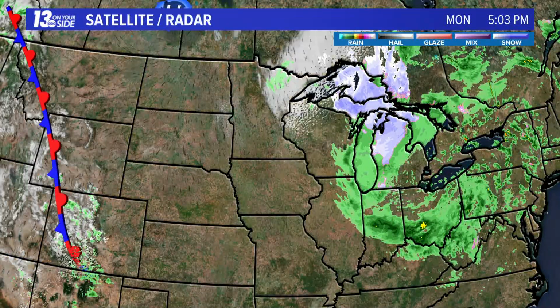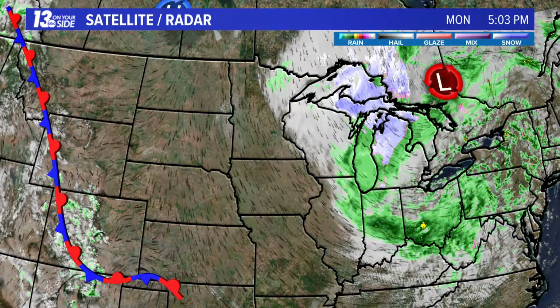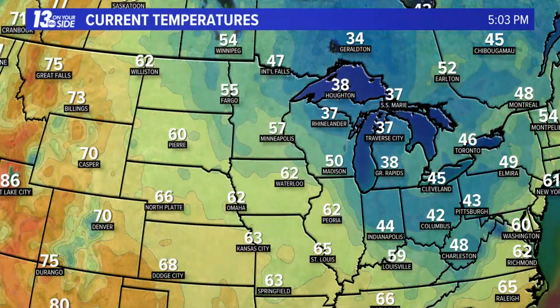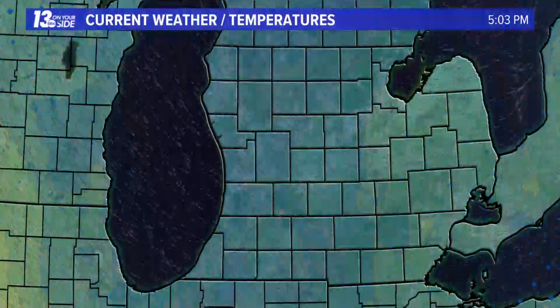We do have rain and snow across the area, just some wet snowflakes so far. It's all because of that low pressure system northeast of us that's going to give us one more day of some rain and snow, maybe a little bit of accumulation north of US 10. We're in the 30s right now, but yes, we're going to see some of those 50s, 60s, and even some 70s later on this week.